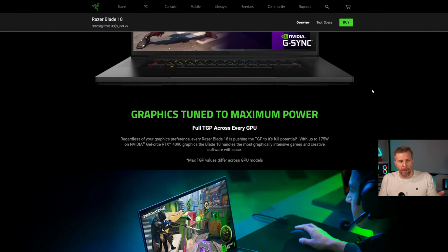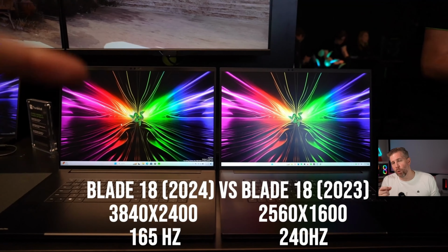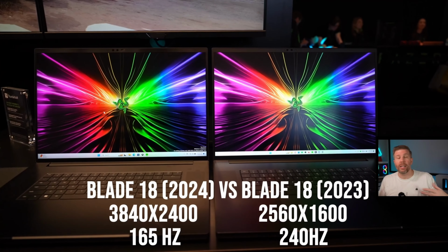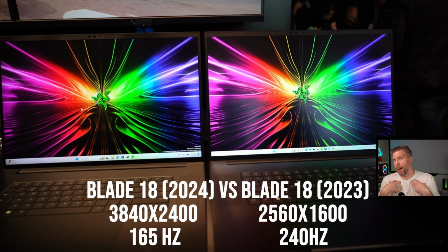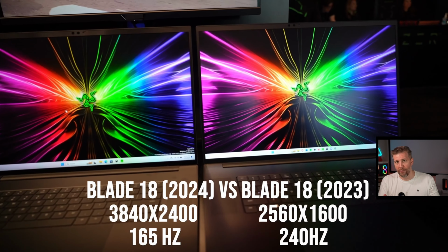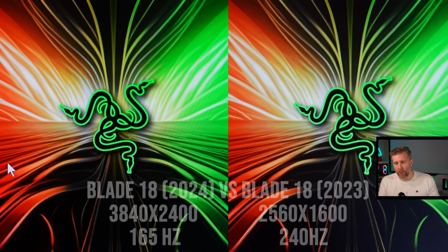So there's the Blade 18. I gave it the cutting edge because of the Thunderbolt 5 port primarily, but also because it's got the world's first 4K 165 hertz display. And if you're into high resolution displays, which I'm not, I'm more of a pure gamer. I obviously create content for a living, but I think a 240 hertz QHD plus display is high enough resolution for me. I don't really feel the need to go to the 4K level.